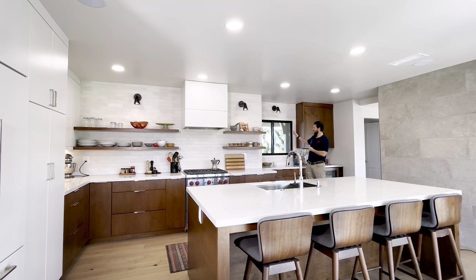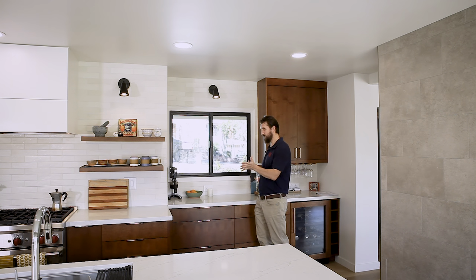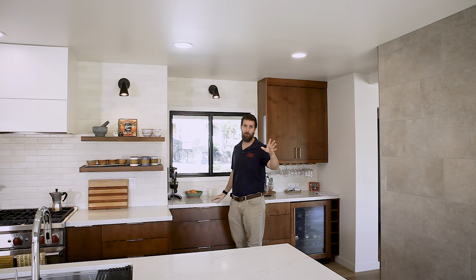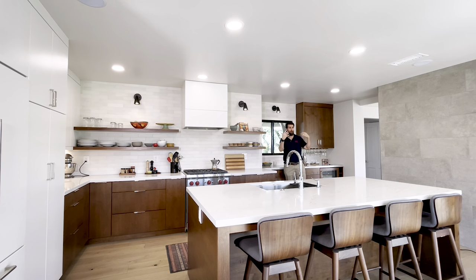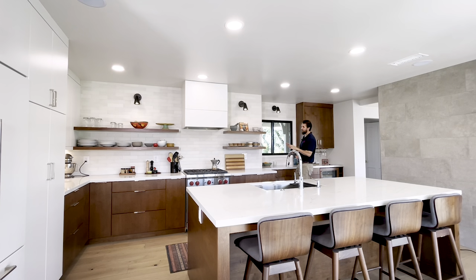We put in a new black framed window. This leads to the front of the house. The kitchen is on the front of the house, and we actually put a matching black framed slider behind you. We want to bring in the view. They have a great view of some rolling hills behind their home, and we wanted to bring that view into the space. So the kitchen has a weird jog.